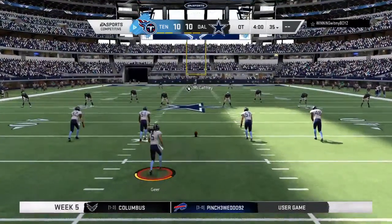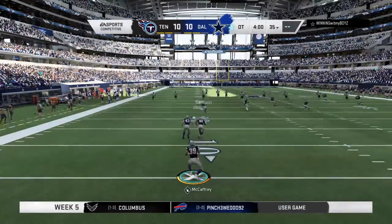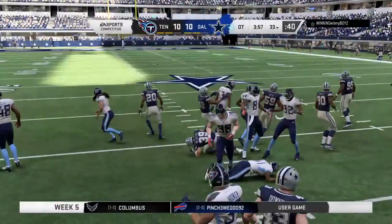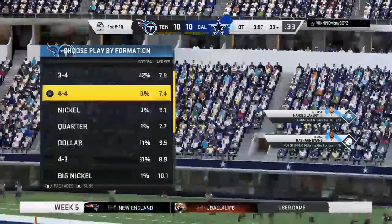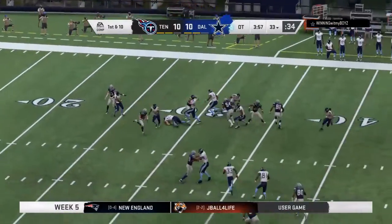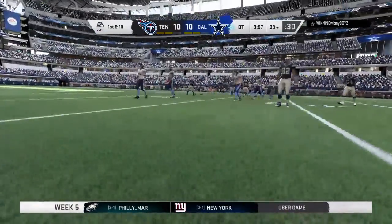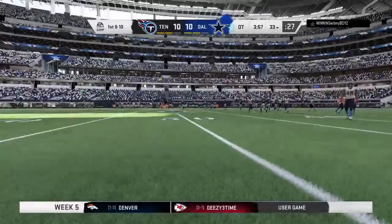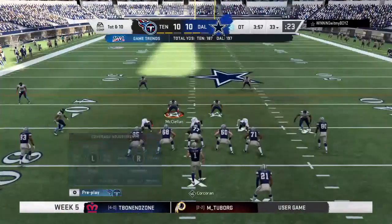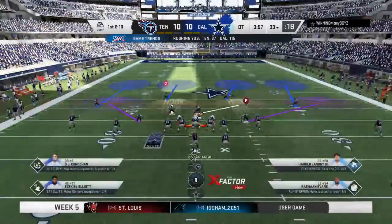So a tie ball game here as the kick's away. This will be fielded at the 6. And a good effort on the return there. Gets him across the 30 to the 33-yard line. The Cowboys take over 1st and 10 at their own 33-yard line. The Dallas offense here set to begin the drive. They control their own destiny here. They have the football in overtime.